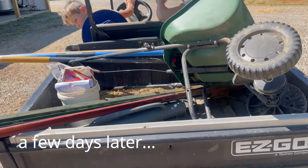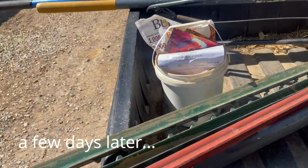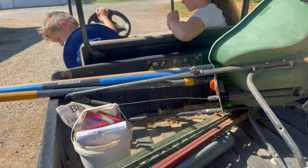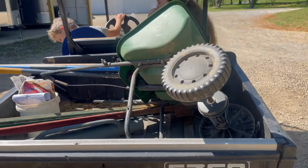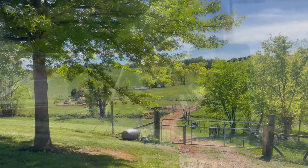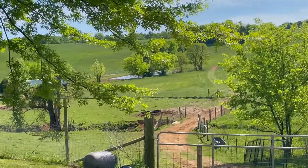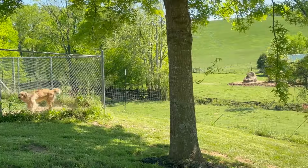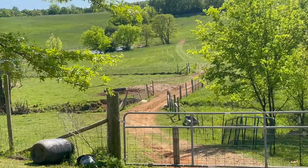Well, we've got our golf cart full of some tee posts and some flower seeds and the seed spreader, rake. We're gonna head down to the big garden. Can you see our big garden down there? Oh. Hi guys. That's where we're headed.